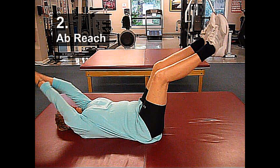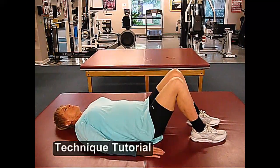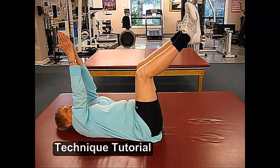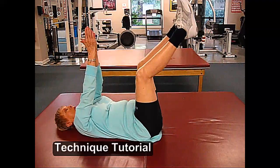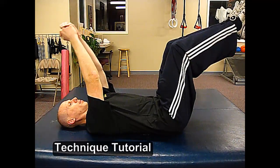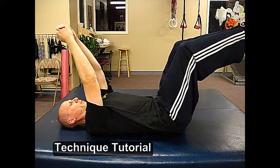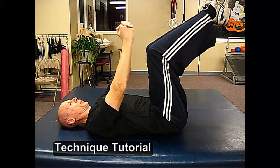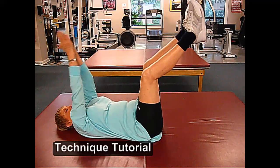Exercise 2 is called an ab reach, and this is another great way to strengthen your trunk and abdominal muscles. Lie on your back, bring your legs up to 90 degrees and your arms directly over your chest. Maintain the neutral position the entire exercise by tightening your trunk muscles to stabilize your low back. As your arms come over your head, reach out a short distance with your legs at the same time, and then slow and under control, come back to the middle, and then repeat. Breathe in as you reach away, and breathe out as you come back in.